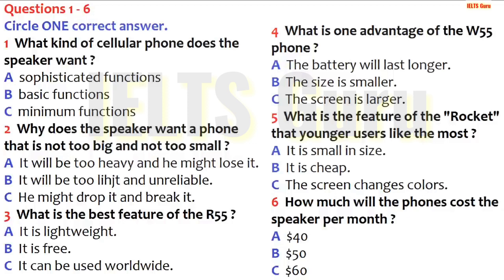Now listen to the tape and answer questions 1 to 6. Excuse me, can you give me some information about purchasing a cellular phone? Of course, my pleasure. We carry all sorts of phones, from the most basic phones to very sophisticated web-enabled phones. I will do my best to help you find a phone that suits your needs.